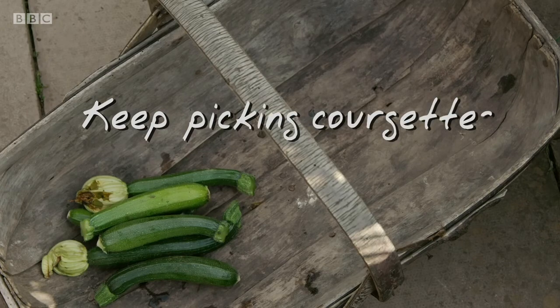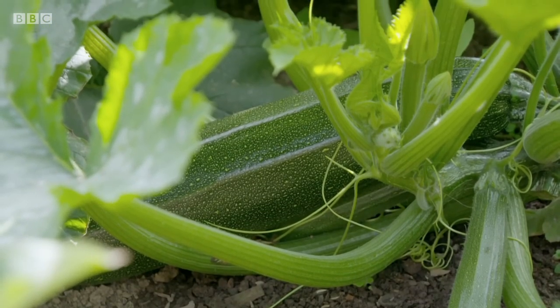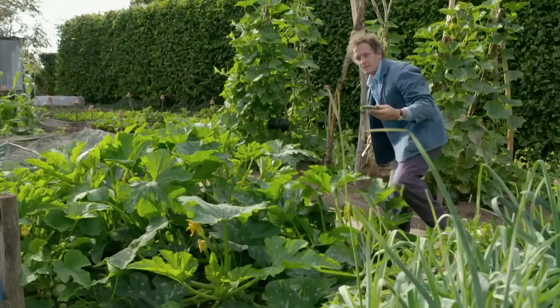It's been a good year for courgettes, but they do have a habit of growing enormous in the blink of an eye. And you must keep cutting them, and this will extend their season.